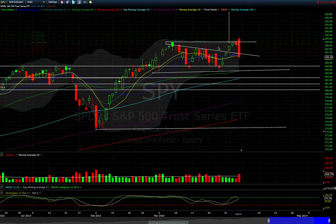Let's get right to the SPY. As you see, it looked like we broke above this trend line right here. It looked like a little bit of a triangular pattern, but it caught resistance here at this double top pivot. Whatever you want to call it, a triple top on a smaller time basis, a pivot high, I guess it's a triple top, failed to break out.